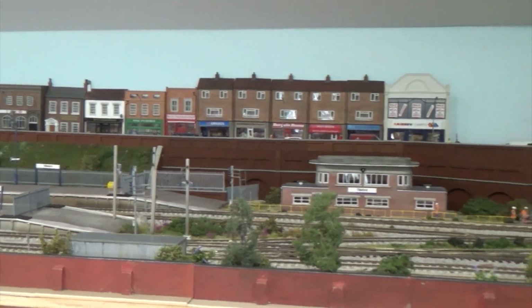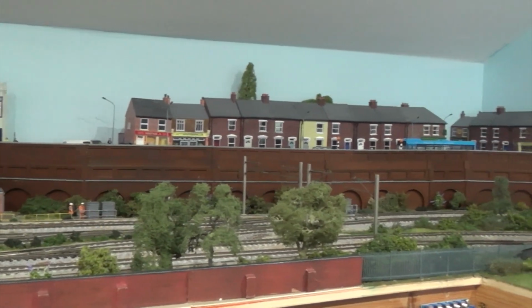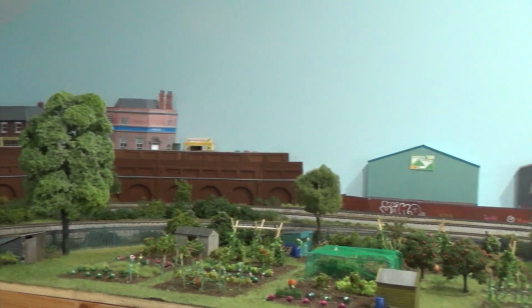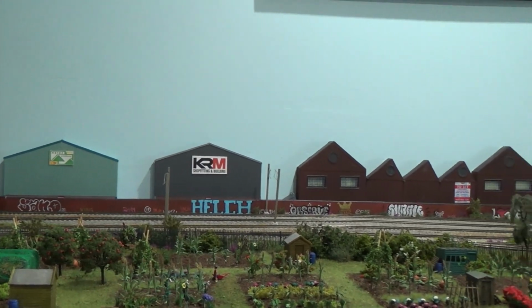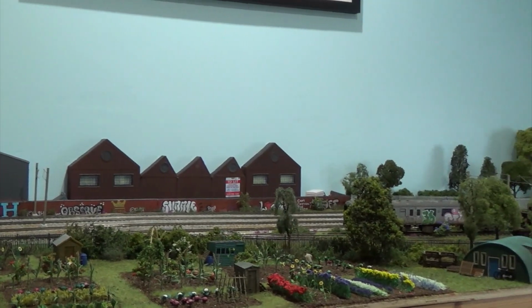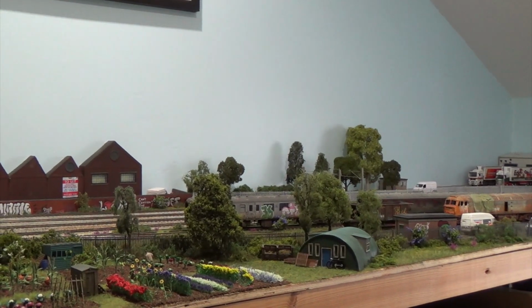As you go through the station, you can see we've got the town scene in a raised area running alongside the station, and then we start to come round the corner, which takes us up to the allotments, which I showed you in the first part of this update, and you can also see there the disused line and siding at the side there also.